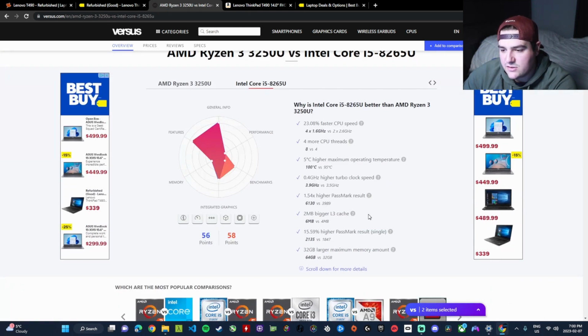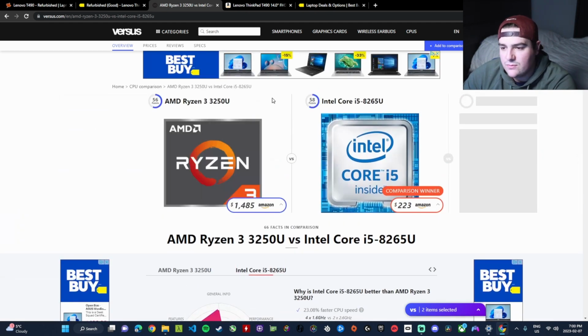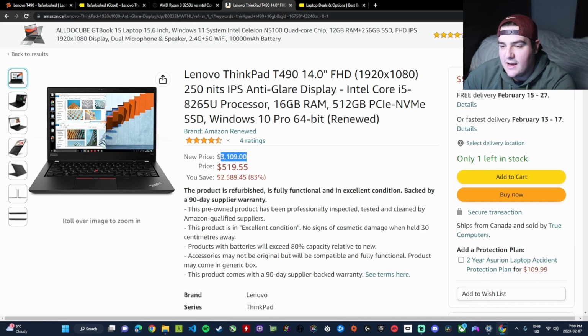Speed is slower on the base clock, which means that it's slower initially, but the computer will ramp up and it'll actually work faster than the other one. So if you don't know too much about CPUs, take it in that this one has a score of 58 and this one has a score of 56. So which one do you think is better? The one with more points.